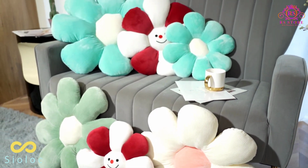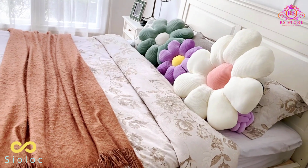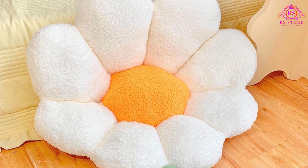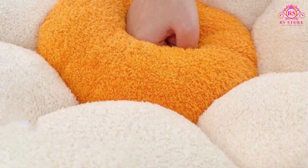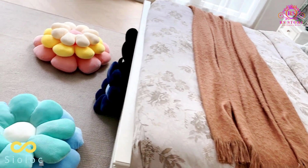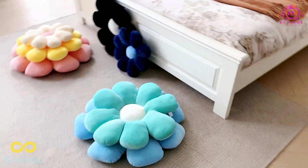I recently purchased the Inn's soft flower sofa cushion for my living room, and I must say, I am absolutely delighted with it. This cushion not only adds a touch of elegance to my sofa but also provides unmatched comfort and support. One of the standout features of this cushion is its incredibly soft and plush texture. The fabric feels luxurious to the touch, making it perfect for lounging and relaxing.